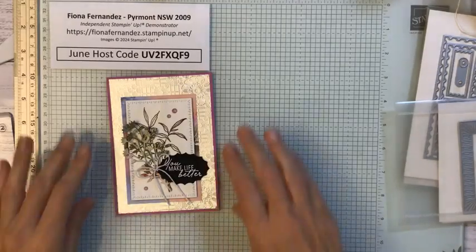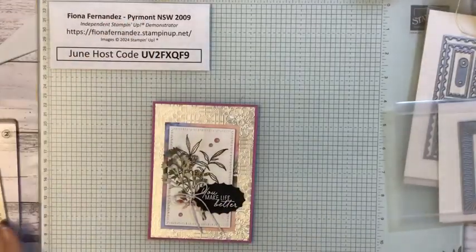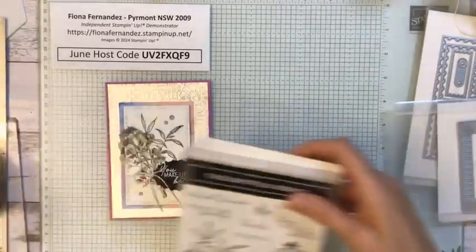How's your card, Monique? Did you finish your card? Look, I stuck that on so it wouldn't run away from me tonight. So there's our little card. We've got a lot of things going on there.